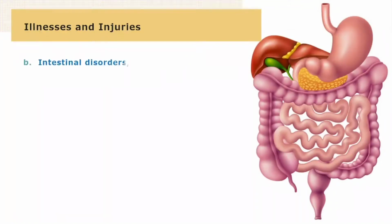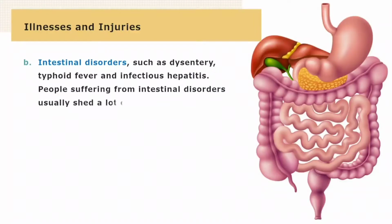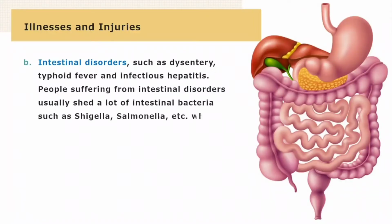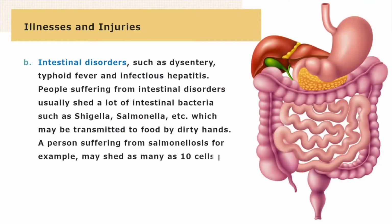The second one is intestinal disorders such as dysentery, typhoid fever, and infectious hepatitis. People suffering from intestinal disorders usually shed a lot of intestinal bacteria such as Shigella, Salmonella, and others, which may be transmitted to food by dirty hands. A person suffering from salmonellosis, for example, may shed as many as 10 cells per gram of feces during illness.